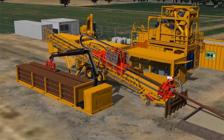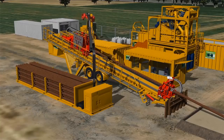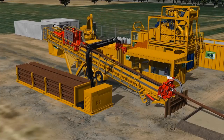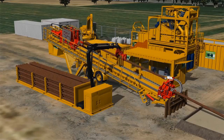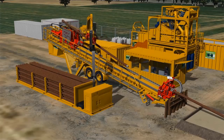The HDD rig pulls back the drill string to the entry position. For each drill pipe which is pulled out on the rig side, a new drill pipe has to be connected to the drill rig string on pipe side. During the reaming process, the entire drill string is inside the borehole.